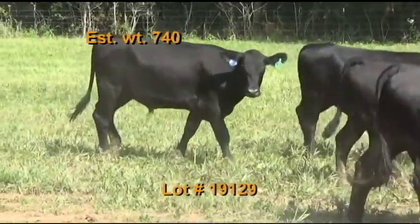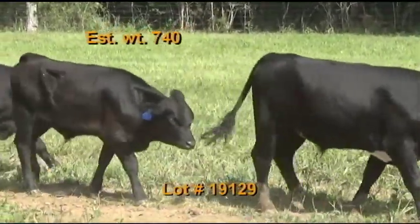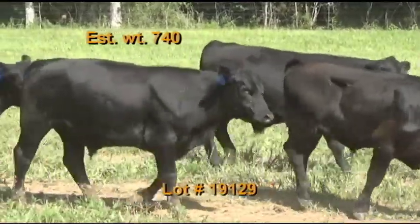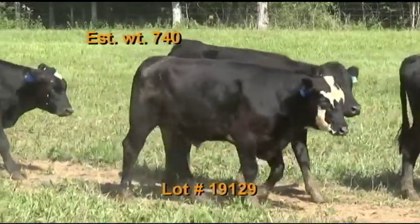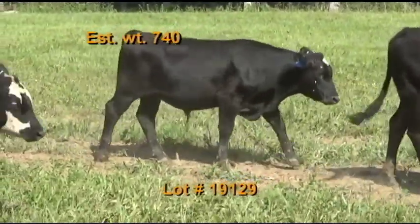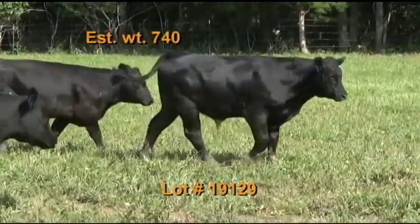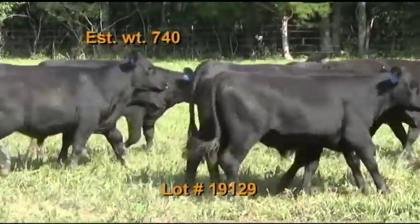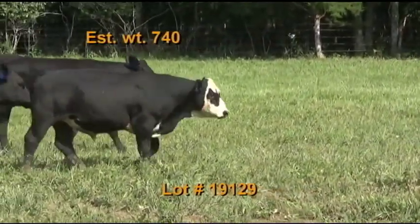They've had 2 shots of Barvac 7 with Somnus, Pyramid 5 with Presponse, dewormed with Long Range, implanted with Revalor. Cattle will be penned the morning of the weigh up in a dry lot. They'll be hauled 30 miles to TLP Columbia and weigh on the ground straight. Cattle come September 16, 17, 19, or 20. Nice set of steers, 40 steers weighing 740, and the Holstein in the group does not go.